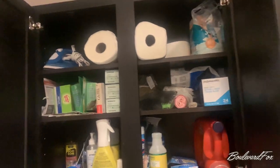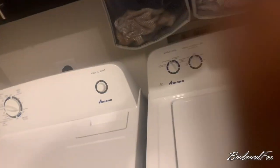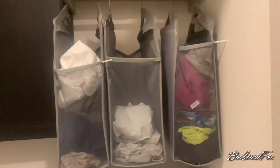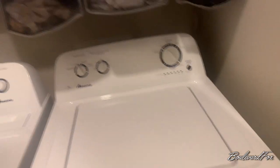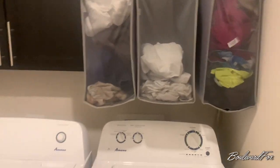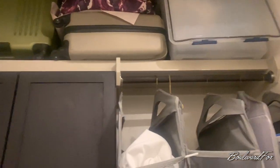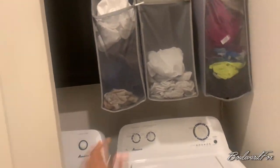Oh, actually, if y'all want to peek into my laundry room, it's usually closed, but that's where I keep all my cleaning products, sanitizing, extra paper towels, iron, toilet paper. And then my laundry baskets, you know, you gotta sort that laundry. Don't be throwing everything together. Don't be throwing your real clothes with your towels. You gotta separate the colors, the whites, and then the towels. And then some more storage bins full of clothes, just thrown up there because I have nowhere else to put them. Yes, this is my laundry room.